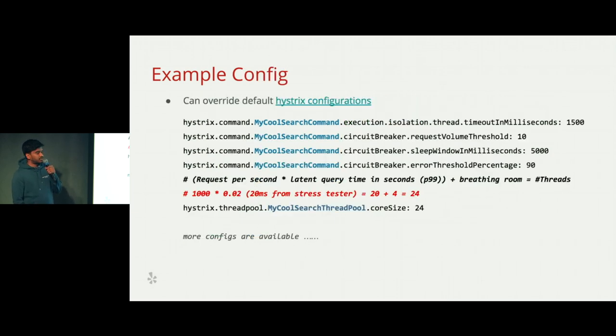This is an example of the Hystrix configuration that we use. There are a lot more configurations that Hystrix provides, but I've just taken the best ones and put them here to share. The first one is the request timeout, which is the proactive isolation that I've discussed before. This is basically the time limit you want to set up on the client. The next three are the circuit breaking, which is the reactive isolation that we want to try out for the specific client. The most interesting is the core size, which is kind of the rate limiter for the cool search client that we want to provide.